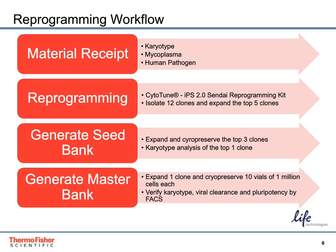First step is the material receipt, where we would receive your materials, your patient-derived samples, and we would perform our QC, so karyotype, mycoplasma, and human pathogen. At this stage, we will provide a milestone report letting you know that we're going to the next phase, which is reprogramming. We will be using our Cytotune iPS 2.0 Sendai reprogramming kit, which I will discuss a little bit on the next slide. We isolate 12 clones and expand the top 5 clones. Again, a milestone report is returned to you at this stage as well.